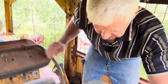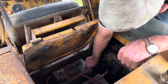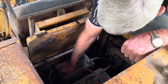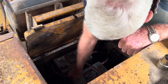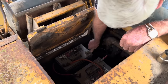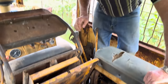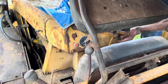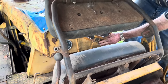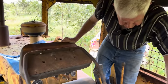Oops, she just kicked in, so I don't know what's going on here. Right, I'll tighten them up a bit. They've just got a light on the dash, come on. Looks like that's still working. There's a switch over here. So I'll just turn that off.